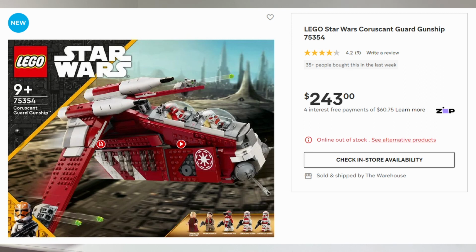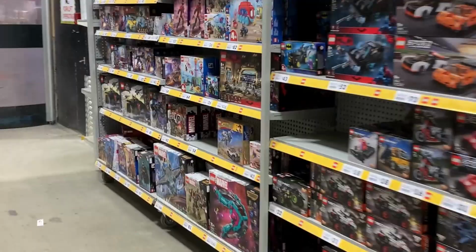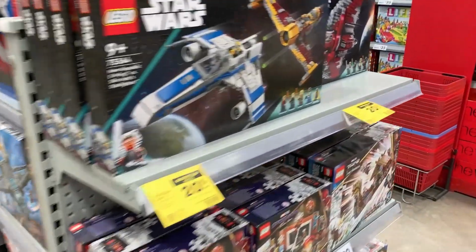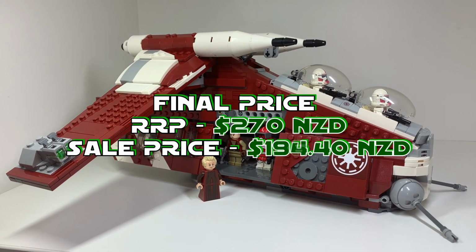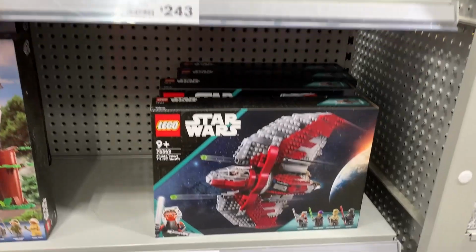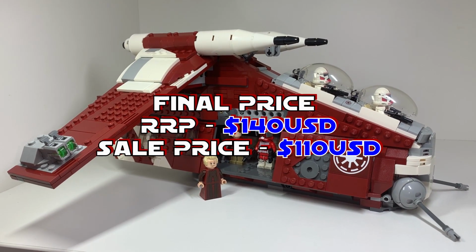20% off of that price though drops this down to $194.40. And get this, loyalty members had a deal where I think if you spent more than $70, you got $7 off. Now, $7 seems like nothing, in theory, until I realized that actually dropped the set down to $186, which now made an $84 saving right off the bat, second day on shelves. For any Americans watching, instead of paying $140, I paid $110.